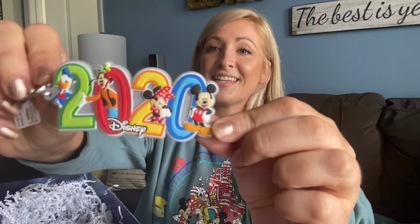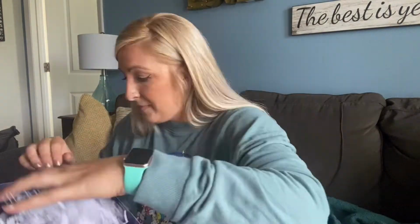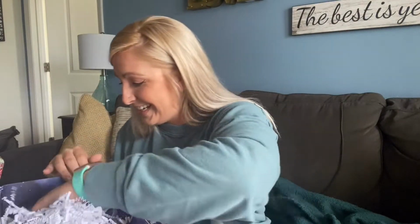We have a keychain. This is a 2020 keychain. I actually don't have anything for 2020 either. And honestly, this is the year to remember because it's literally been crazy. So this is awesome. I love this. I'm gonna put it right on my keys. Hopefully we'll be getting a new car soon, so this will be the first thing I put on there. I love when boxes have this stuff. It's just so exciting. Oh, this is so cool.